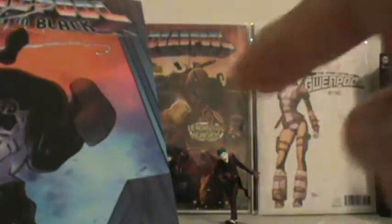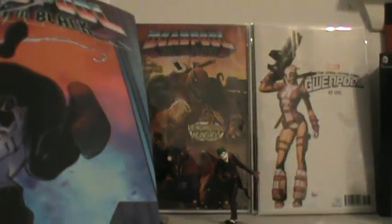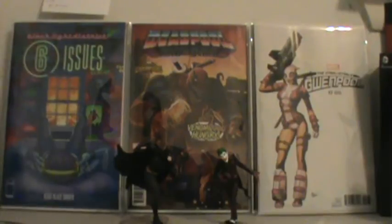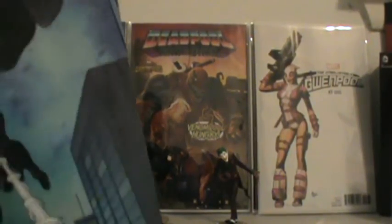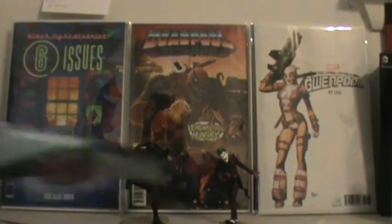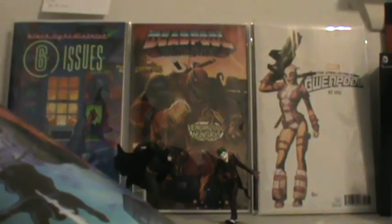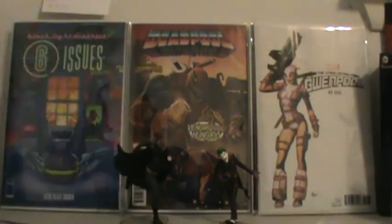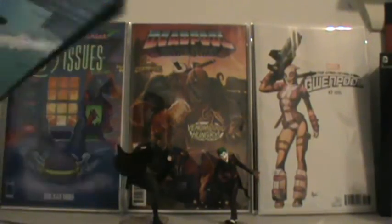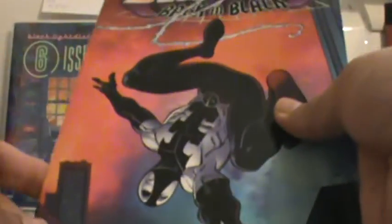See, on Midtown Comics, it usually tells you A cover, B cover. Then if it's an incentive, it'll tell you incentive. Sometimes it doesn't tell you how many it's out of. It just says incentive. But you can figure it out by the price. Because if it says incentive and it's $8 or $7.99, it's usually a 1 in 10. Now, if it's like $10, $12, it's probably like a 1 in 20, 1 in 25. If it's $30, $40, it's probably a 1 in 50. Then if it's more than that, it's probably like a 1 in 100. You know what I mean? So you can figure that out.